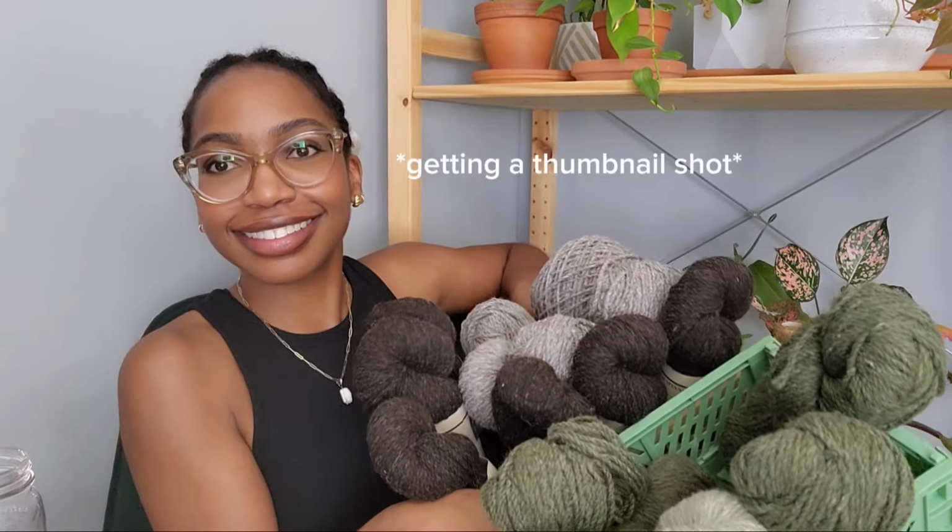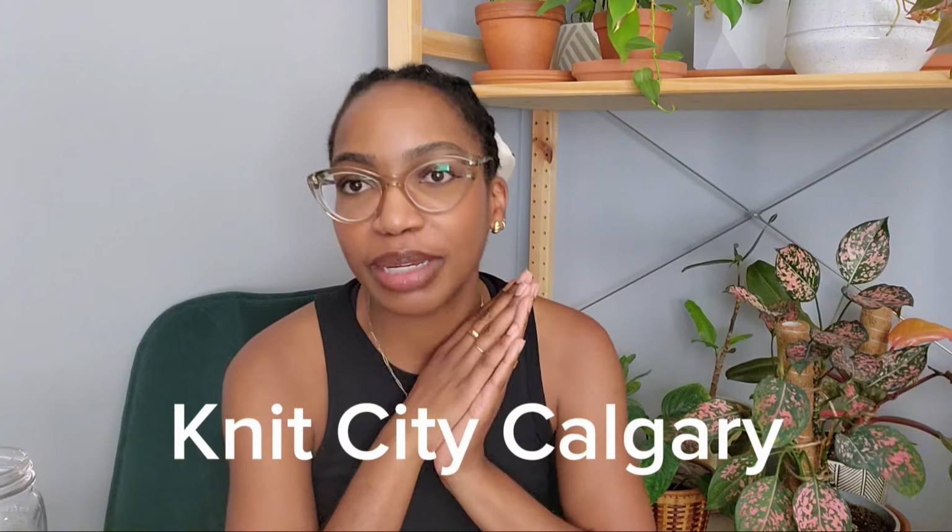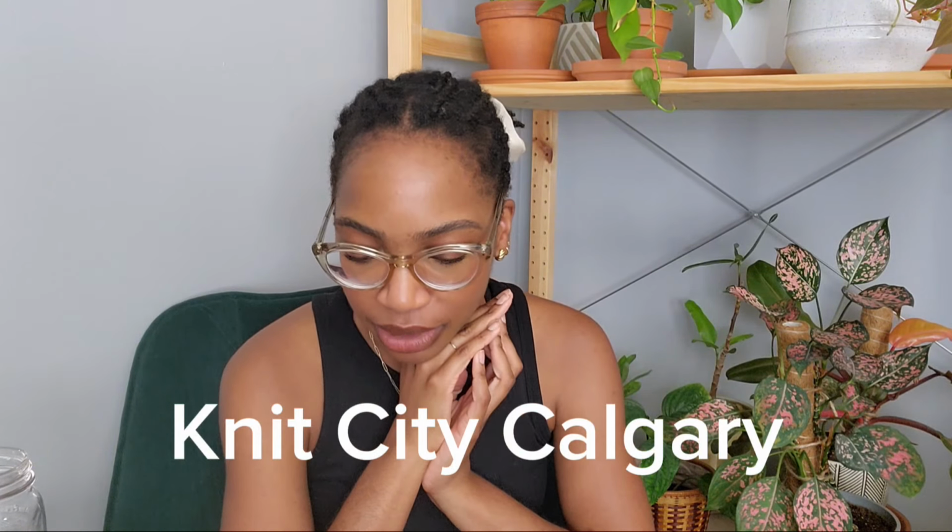If you look around me right now, I have just a mountain of yarn and sweaters and vests. Sneak peek of my yarn. Now we're moving into acquisitions. So I went to Knit City, Calgary, like I mentioned, and I bought some yarn there. And yeah, I had a great time.